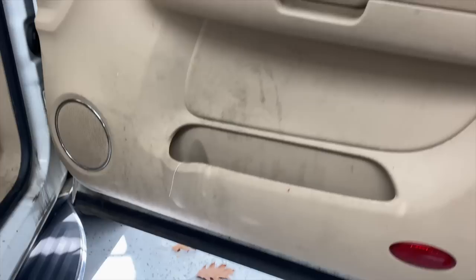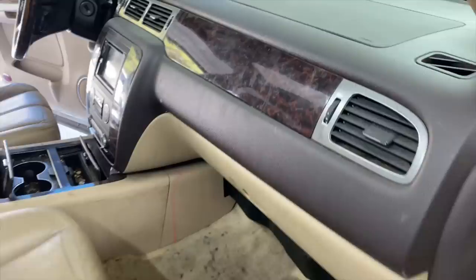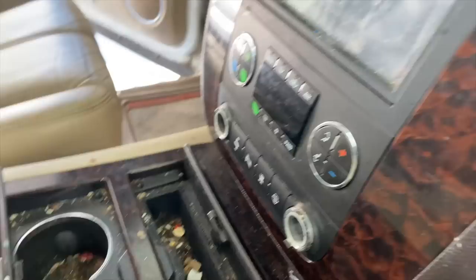All right, starting with the passenger side door, just our typical oohs and gooeys. But then you look in here, and then you wonder what is actually going on, how something like this happens. I mean, it's like an explosion of feces. I mean, this is crazy. Look in here. How do people drive around in a truck like this?